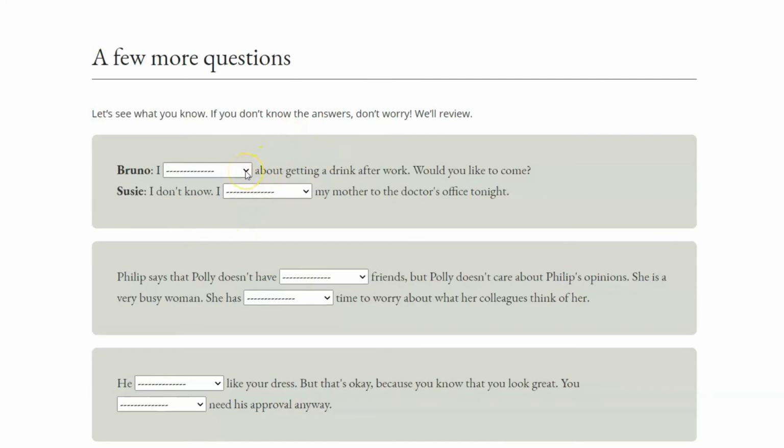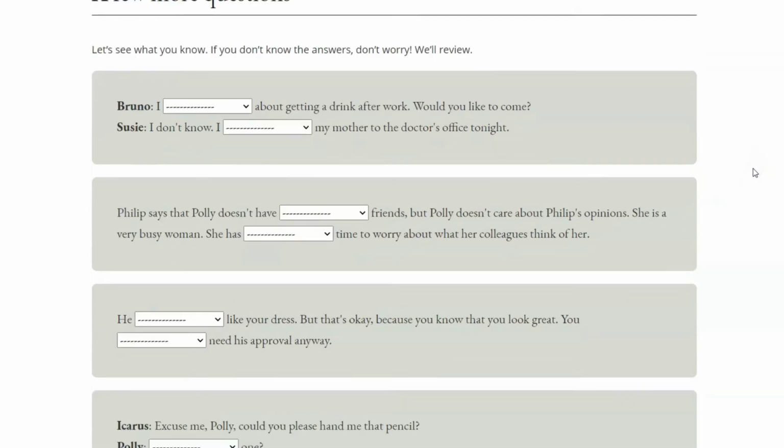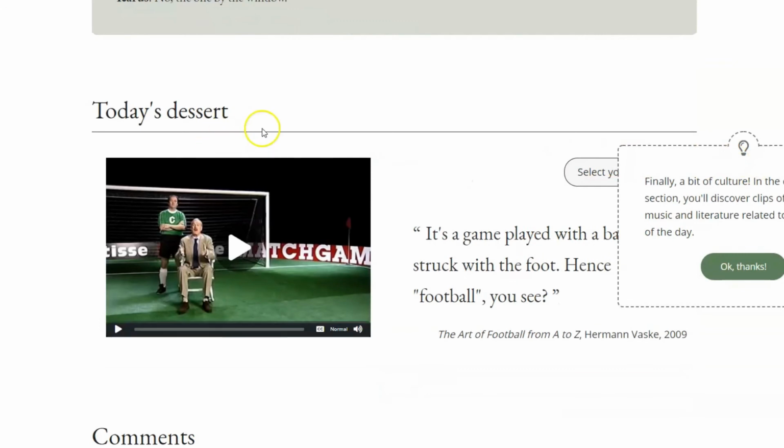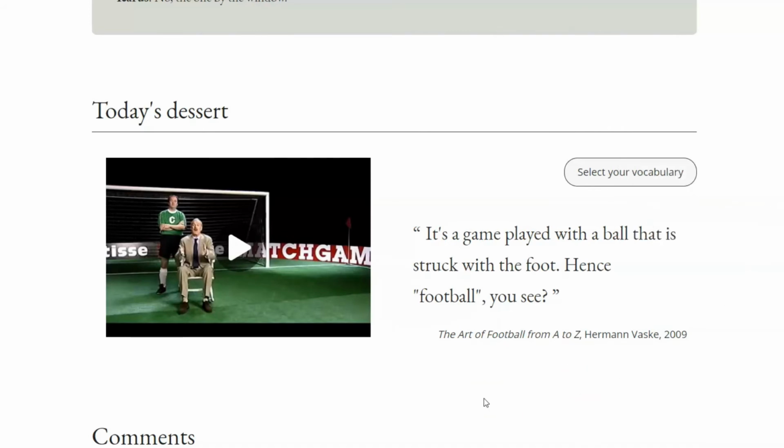Again, studying your vocabulary, and here you get a chance to study grammar and tenses. So which is correct? Which of these tenses is correct in this sentence here? So very nice. I like it because it's very well-rounded. You can learn a lot doing these lessons. And then they have today's dessert and a bit of culture.